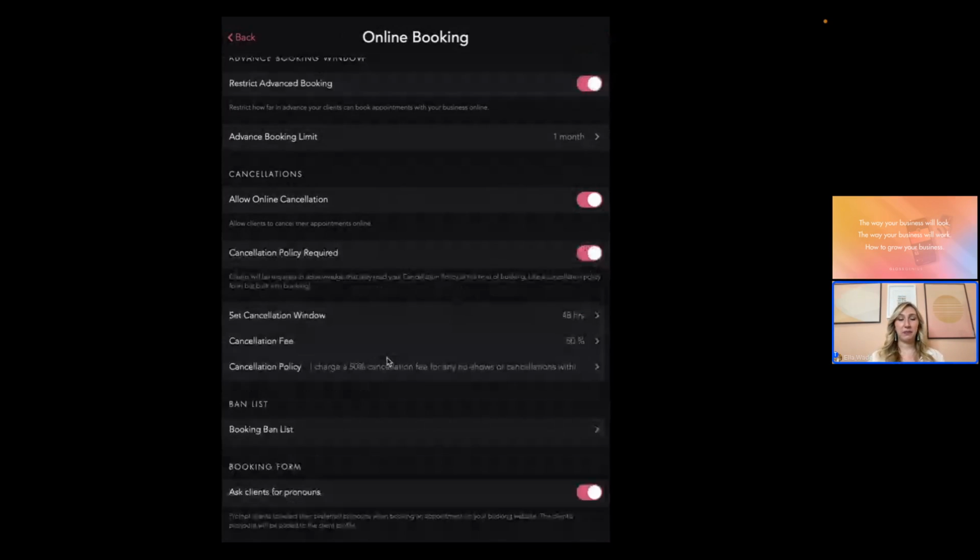Wrapping up this page here at the bottom, we have our booking ban list, which is a feature that we made if there is a repeat offender or someone who isn't taking you seriously and just continuing to be a bad client. Rather than having to have an awkward confrontation with them, if you would like to ban someone from online booking, all you'll have to do is pull up their client profile within your client list here, and you'll be able to ban that person from online booking.